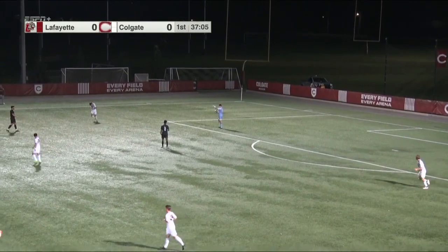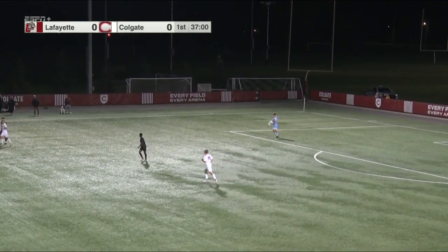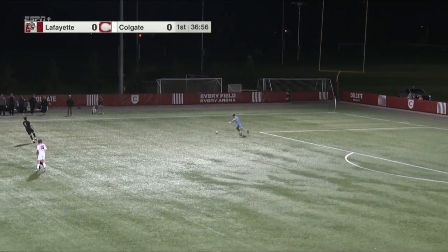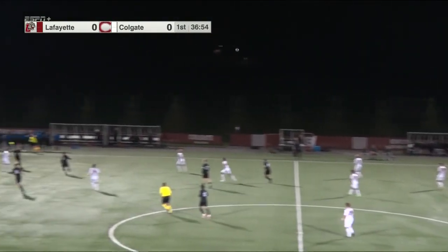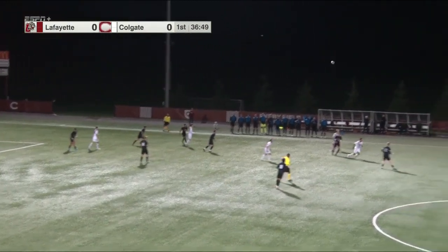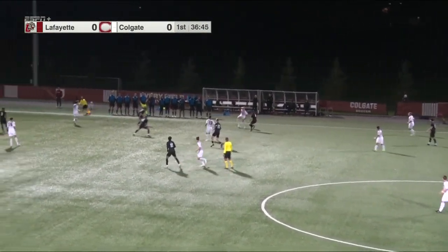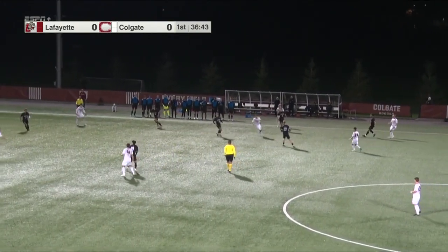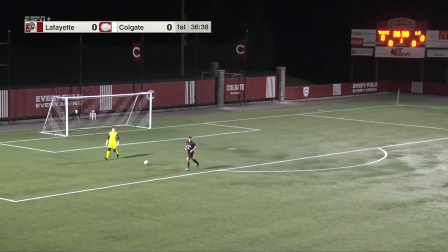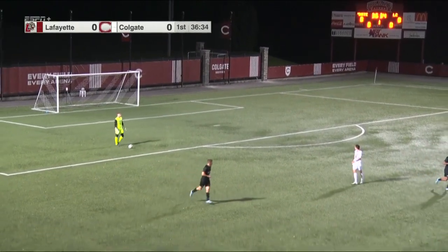Last year this game was a 1-0 win for Lafayette. David Mizrahi with the winner for Lafayette in the 26th. So far, scoreless through about the first 10. Two corners for Lafayette, not much doing offensively yet for Colgate. Rifled by DeVoe, and all the way back for Sutton to pick up.